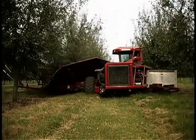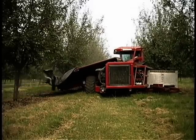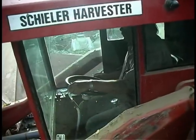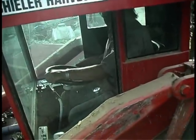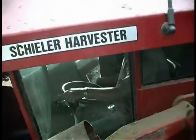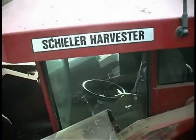The 988 not only gets the most out of your orchard, it gets the most out of its operator. Engineers at Schieler Harvester learned long ago that making the operator as comfortable as possible results in much higher productivity and profit. If the driver is comfortable and not exhausted, he'll drive safer, faster, and most importantly, longer.